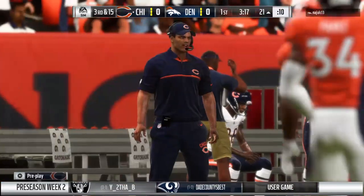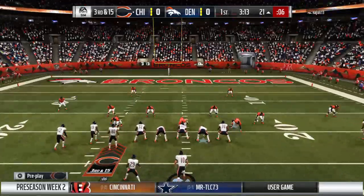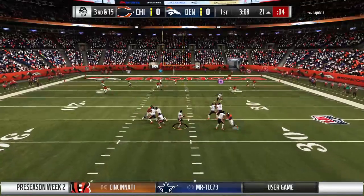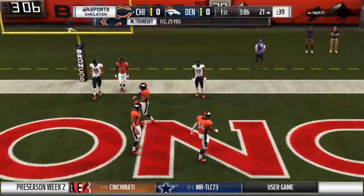And on 3rd and 15, we see the dime look, 6 DBs on the field. Playing pass all the way. Out of the gun, Trubisky. And it's knocked away and incomplete.